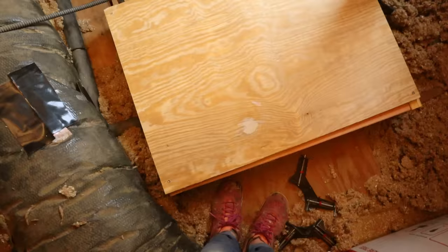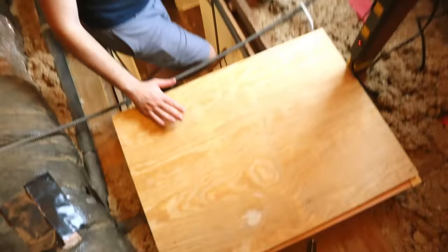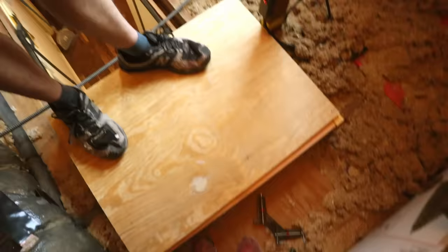The foyer is done. Look at how great that is. I can just walk up. It's stylish. It's functional. We don't have to step over a giant light. And you're like extra tall when you're up there.